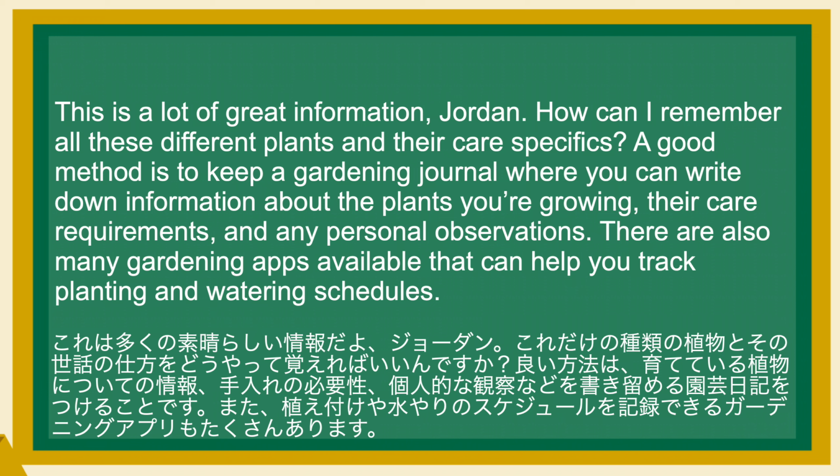This is a lot of great information, Jordan. How can I remember all these different plants and their care specifics? A good method is to keep a gardening journal where you can write down information about the plants you're growing, their care requirements, and any personal observations. There are also many gardening apps available that can help you track planting and watering schedules.